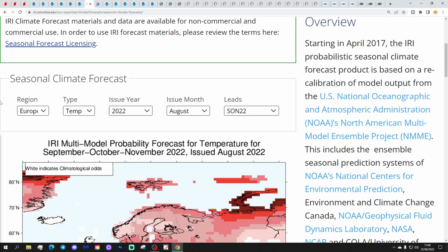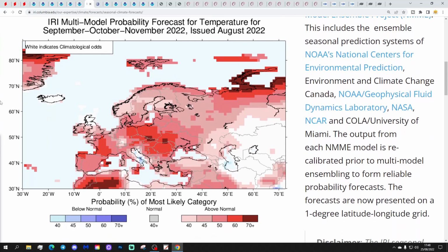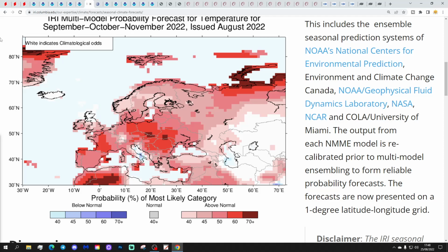IRI probability forecast is, of course, the International Research Institute for Climate and Society from Columbia Climate University and School. Temperature probabilities favouring above average temperatures this autumn, not only for the UK but for most parts of Europe. Near north of Scotland, but for Ireland, England and Wales in most red colours, so above normal temperatures are favoured by about 45 to 50%.